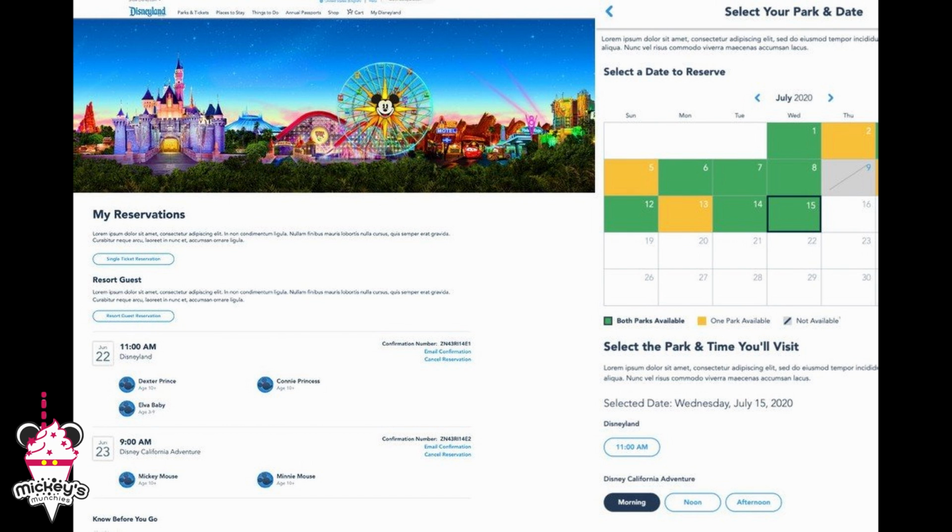And then below that, there's another reservation for June 23rd for Disney California Adventure for Mickey Mouse or Minnie Mouse. Obviously those are placeholders, but I think your name will go there with the same hyperlinks for email confirmation and cancel reservation, and your reservation confirmation number. So I think that's what the user experience is gonna look like when you're making a reservation on the Disney website or through the application.